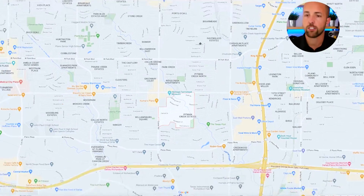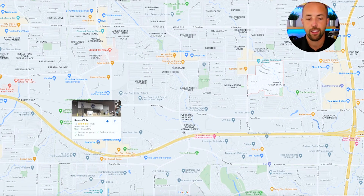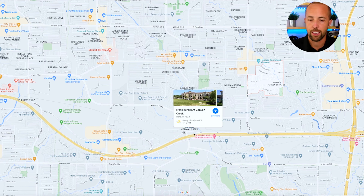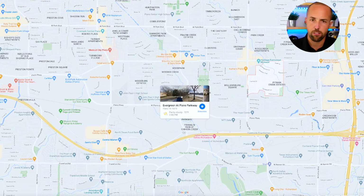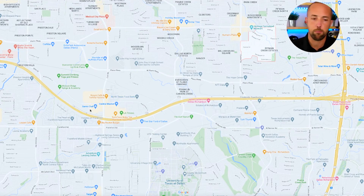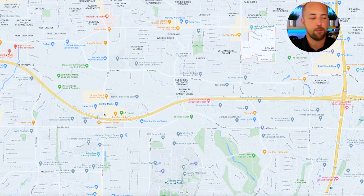So if you're a Costco fan, you got that. But if you're a Sam's Club guy like I am, then you got Sam's over here. Same thing. Boom. Come off of Custer. That's Independence. So Independence, Coit, boom, right there, you've got the Sam's Club. By the way, that particular Sam's Club, I just happen to know this, this is a random fact, generally has the cheapest gas prices in town. So just so you're aware of that.